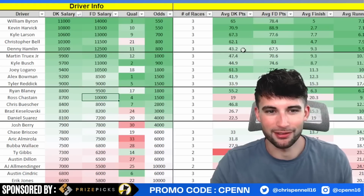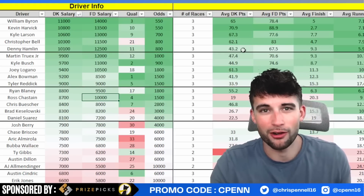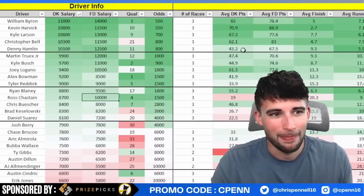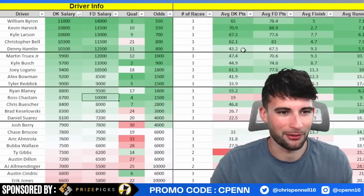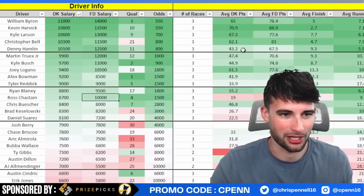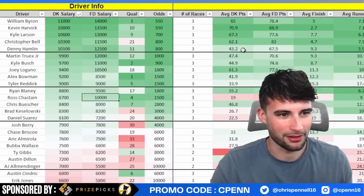The price points are nice, I will say that. And they're both good at short, flat tracks. But what we've seen so far this year, which is what we can go off of, he hasn't really shown me too much to where I'm going to be super excited about rostering Joey Logano. Yes, I know the place differential is there, so I think projection systems might like him a bit. But I don't think we're going to see him up front in this race.